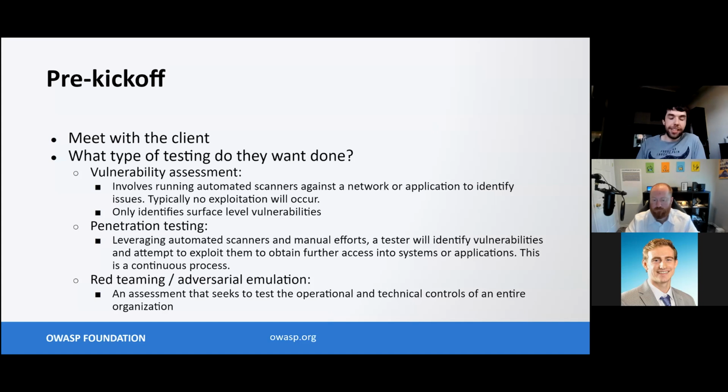But the idea is that they're looking to determine what controls exist and if they can bypass that, but also the operational controls that house these elements as well. Because as the name suggests, you are emulating a real, technically intelligent, sophisticated adversary. The ones that you hear about in the news, like the advanced persistent threats and those kind of things.